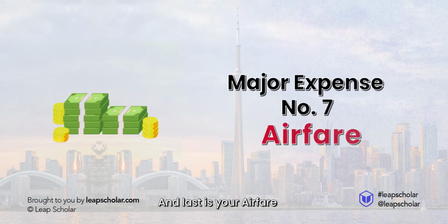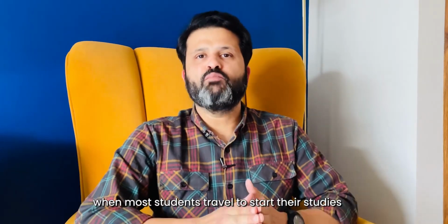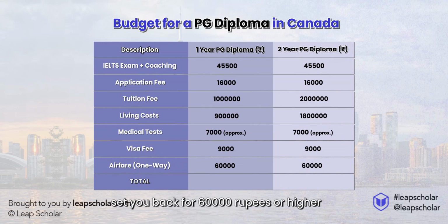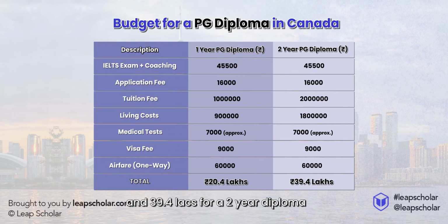And last is your airfare. September and January are peak traveling times to Canada when most students travel to start their studies. A one-way ticket will usually set you back for 60,000 rupees or higher, considering you book it well in advance. Great, so it will be roughly 20.4 lakhs for a 1-year diploma and 39.4 lakhs for a 2-year diploma overall if you don't work part-time.